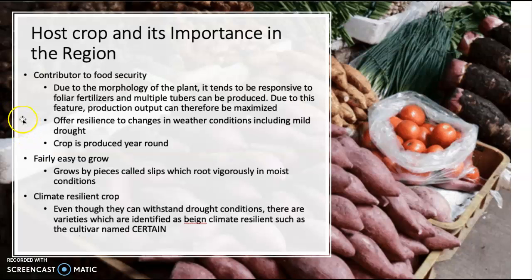For the host crop and its importance in the region, one aspect deals with the sweet potato being a contributor to food security. That is to say that due to the morphology of the plant, there's a tendency for it to be very responsive to foliar fertilizers such as biostimulants, which result in the formation of multiple tubers which emanate from the sweet potato slip as it develops. Due to this feature, the production output therefore could be maximized.